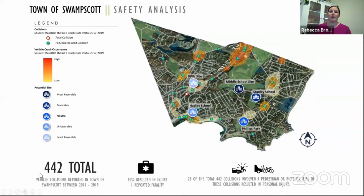So this one is evaluating safety, which obviously is important and was really the primary concern of all of our review. If it is an unsafe situation, people won't walk, which will create more congestion and thereby creating more conflict near the school and creating an even more dangerous situation. So what we've done here is we've mapped all of the crashes that occurred over the latest 3-year period from 2017 to 2019 within the town. And what you see here is the red and yellow areas represent the concentration of crashes. The blue and green dots that you see represent pedestrian or bicycle related crashes.